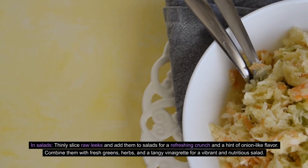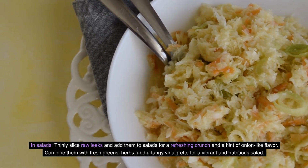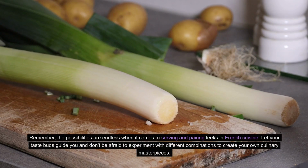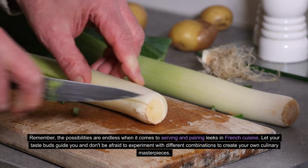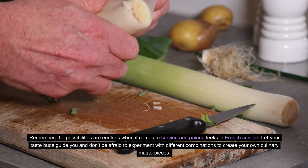4. In salads, thinly slice raw leeks and add them to salads for a refreshing crunch and a hint of onion-like flavor. Combine them with fresh greens, herbs, and a tangy vinaigrette for a vibrant and nutritious salad. Remember, the possibilities are endless when it comes to serving and pairing leeks in French cuisine. Let your taste buds guide you, and don't be afraid to experiment with different combinations to create your own culinary masterpieces.